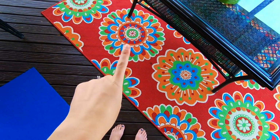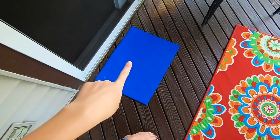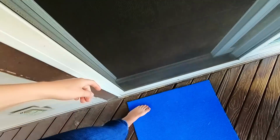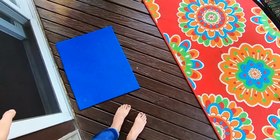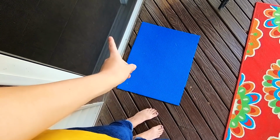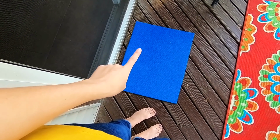I know that we've already gone over this rug from Kohl's, but I also got this little blue rug just because I thought from here jumping inside my house was too big of a transition. I'd rather step and wipe my feet on this. This was less than $2 at Home Depot, so it matched perfectly.